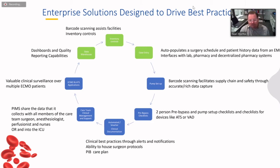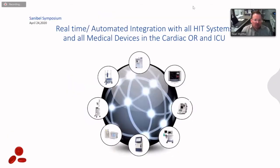In leveraging technology for different surveillance models and dashboard and reporting. So this whole type of thing, which we'll discuss in a couple of minutes, really has a lot to do with that whole plan, do, study, act philosophy in clinical quality improvement. But to do this, you need to leverage technology. So you can really start to integrate with everything in the room, not just certain things.